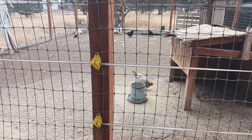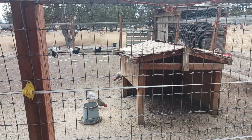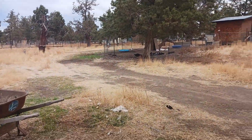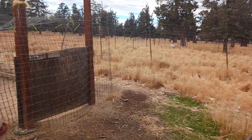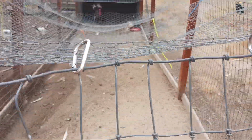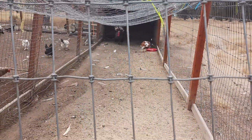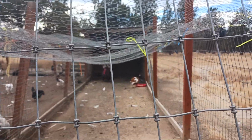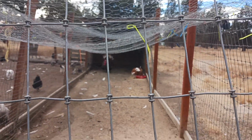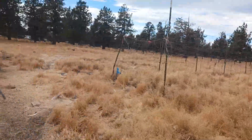But yeah, that's my only other alternative, to enclose this completely. Now, I enclosed the turkey pen. I got a lot of cleanup to do this week while I'm off. You can see I enclosed the turkey pen because the silly turkey was flying out. I had 4 turkeys and they would fly out of this pen and something would get them. I imagine it was probably a coyote or a raccoon or something. So I put a fence wire over the top to keep them from flying out.